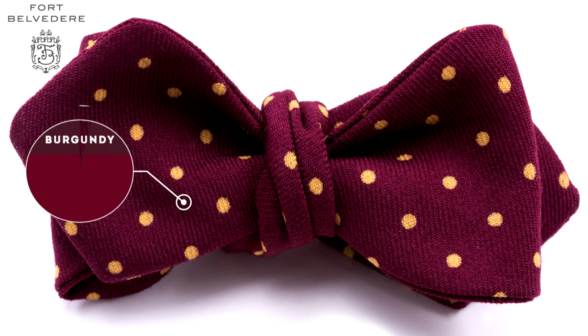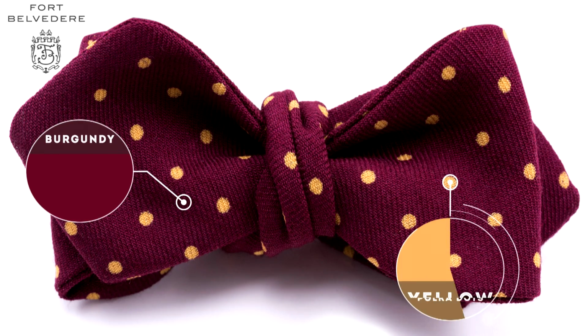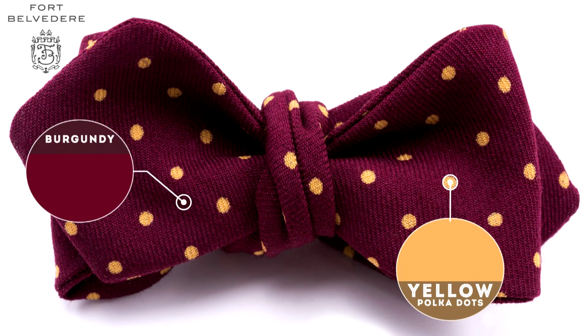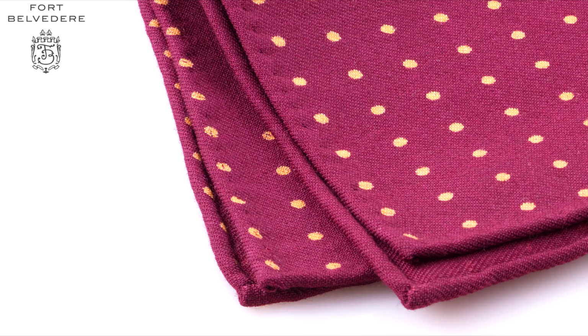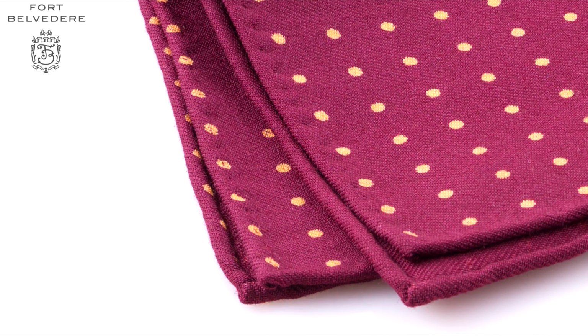This burgundy bow tie with yellow polka dots is special because it is made out of a wool shalee fabric. So what is wool shalee? The name originates from the Anglo-Indian word shalee, which means as much as soft.